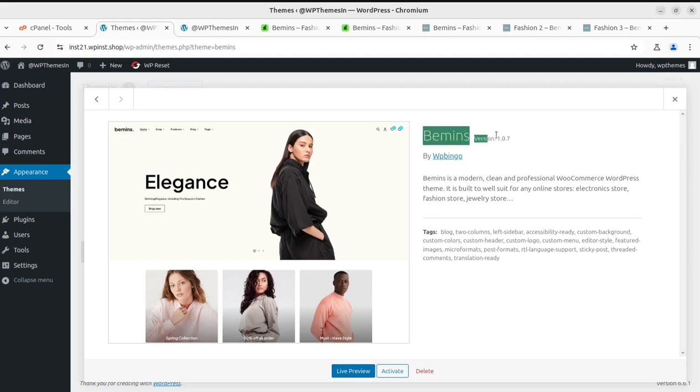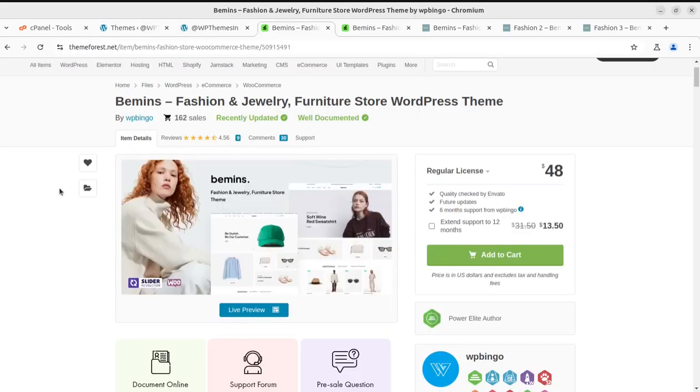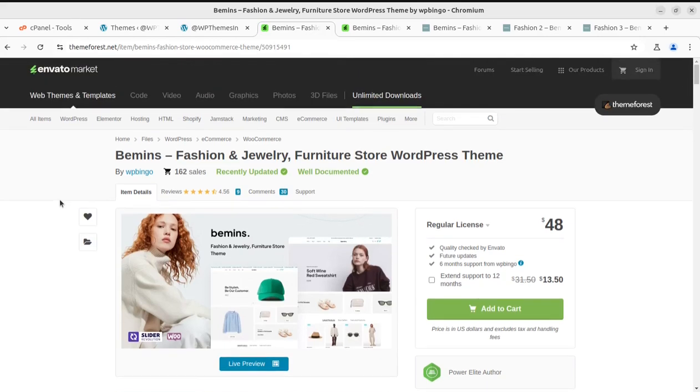Check the details. I'm using version 1.0.7. When you are buying the theme, on later dates you might get an updated version, but the installation process and the features will remain almost the same. So just keep in mind, you have to buy the theme through the video description link at themeforest.net. It is really very important to buy the theme at themeforest.net, that is Elementor Market, by following the link.